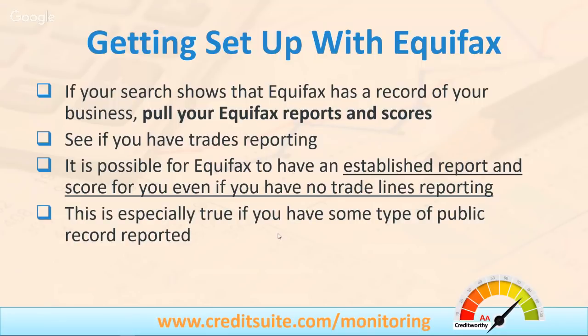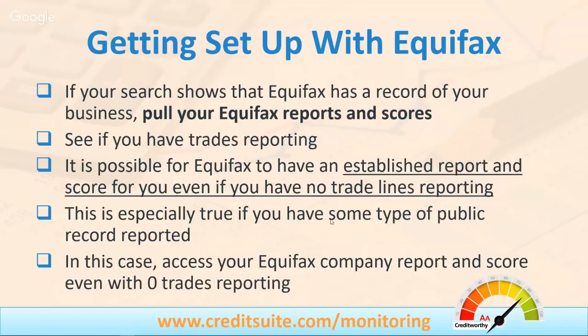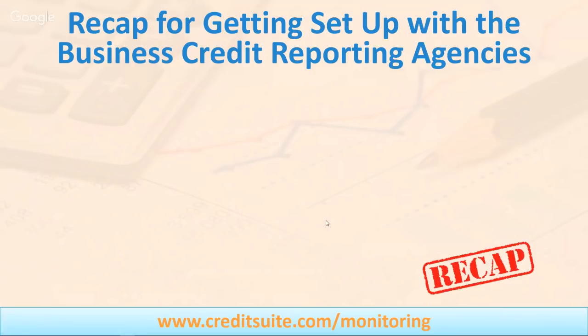So again, especially true if you have some type of public record, but again, it doesn't matter. If you have nothing reported and they know your Secretary of State, they're going to populate that report and score.